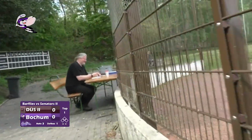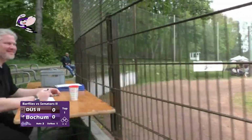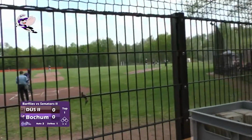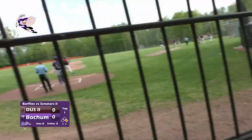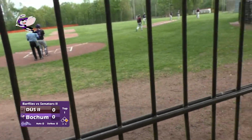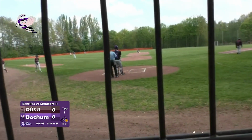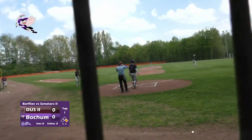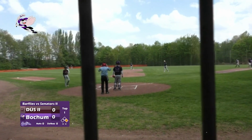And leading off with a base hit, that's Bonn. In there with the sliding play at the base. Over at first base, that's Ilya. Hitting the ball and sliding into first. So the runner's on. Runner on first. And in the number 2 slot is Sander, number 45.